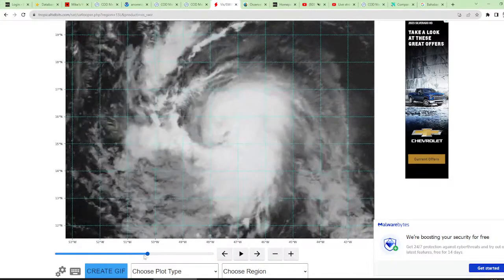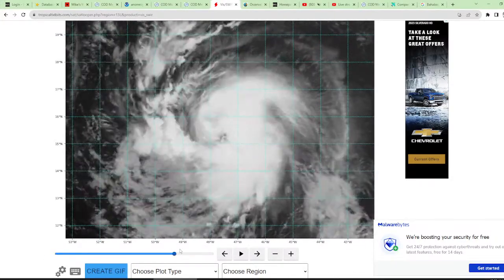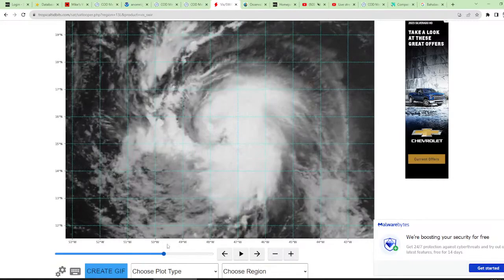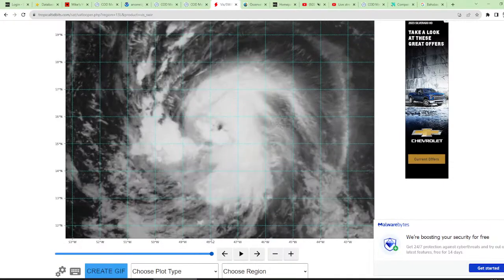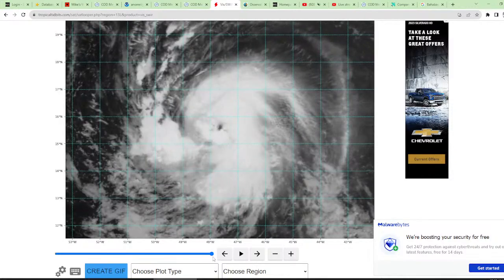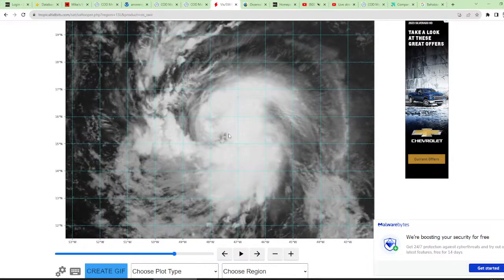That right here, you see how there's just a lack of cloud cover here? I know that looks like an eye. I know it does, but it's not an eye. It's just an area of clearing, and it looks like an eye because you got convection here. I would also be mistaken into thinking that this is an eye. But if there was no convection, you know, it's very lopsided. It's a very lopsided storm.